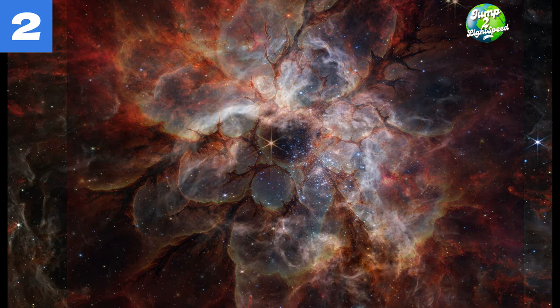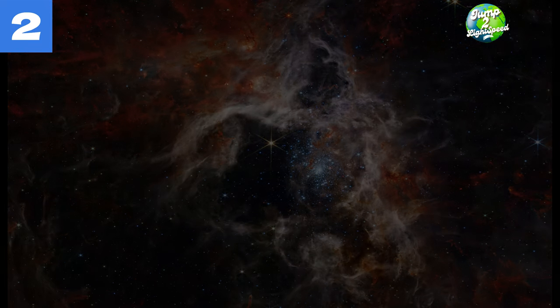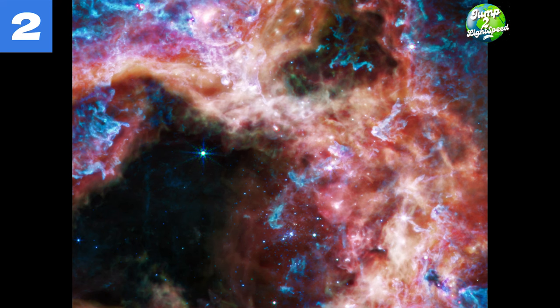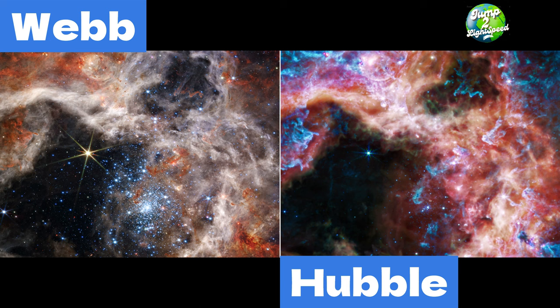Number 2. The discovery of the Tarantula Nebula. The James Webb Space Telescope captured the Tarantula Nebula, a stellar nursery within our cosmic neighborhood. This vast and radiant star-forming region, a prominent feature in the local group of galaxies surrounding our Milky Way, unveiled its secrets in stunning detail through Webb's lens. Thousands of previously unseen baby stars, cloaked in cosmic dust, came to light in these images.